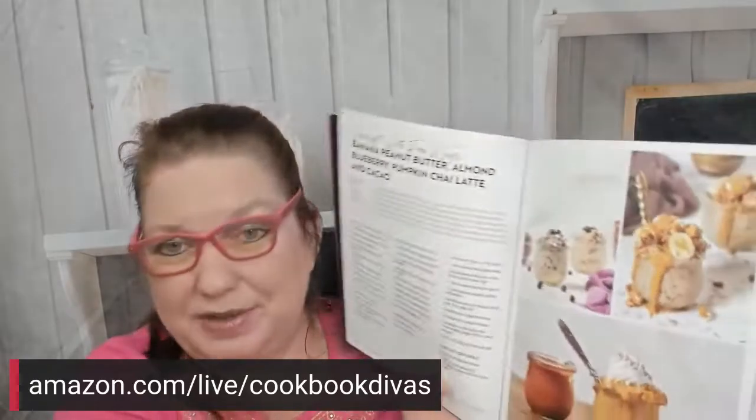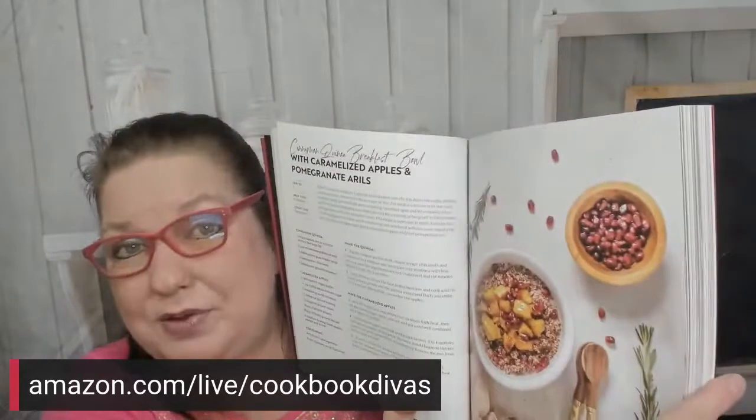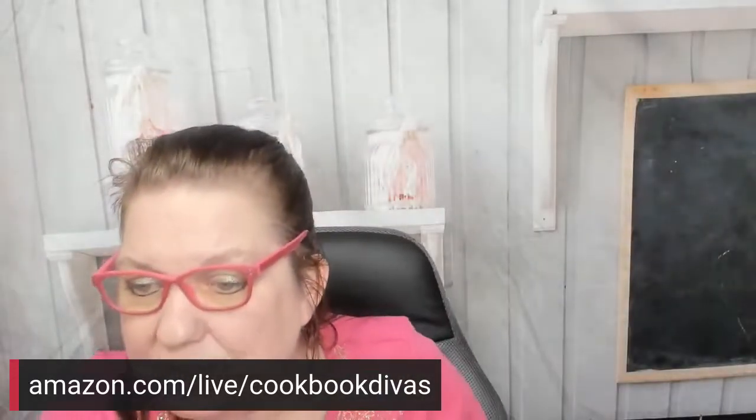Morning eats. Ooh, pretty. Banana peanut butter, almond, blueberry, pumpkin chai latte, and cacao. Now remind me why vegans don't eat chocolate, because of the butter fat in it or something? Okay. Cacao oats. Cinnamon quinoa breakfast bowl with caramelized apples and pomegranate arils. Oh yeah, they're not called seeds, they're called arils. Mocha chia pudding with coconut flakes. Jonathan prefers hardcover cookbooks. They're easier to handle. Yeah, I just feel like I'm flipping through and I'm going to drop this any second. Peanut butter banana oat smoothie. Carrot, strawberry, and orange juice. A yogurt bowl with dairy-free strawberry peach crisp. See, I would just add dairy to it. That's me. Kim's superfood breakfast cookies.